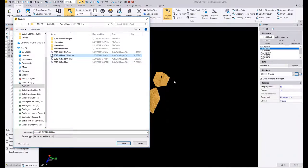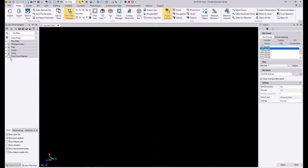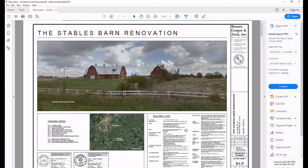I mean, just this point region here, I'm at 265, almost 266 meg. Your IT guy might get a little upset if you email that out. So, but with everything, I think I've covered everything. I'll show you what eventually they kicked out, the PDF.